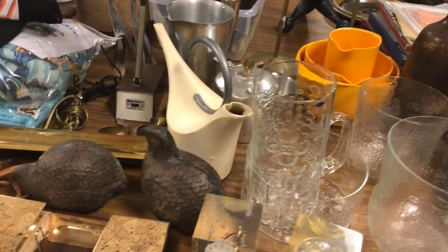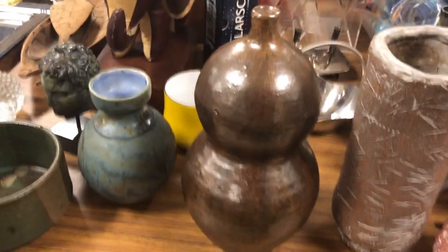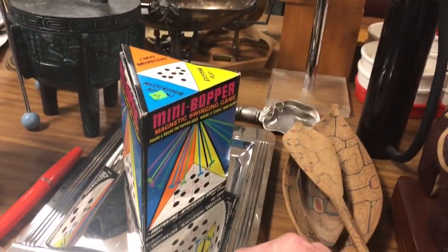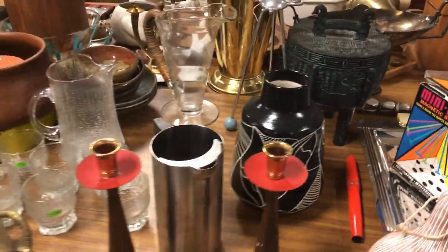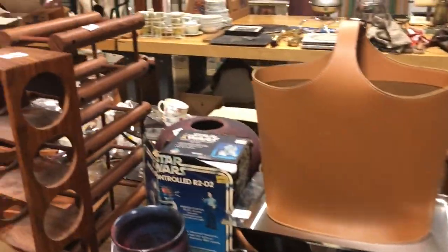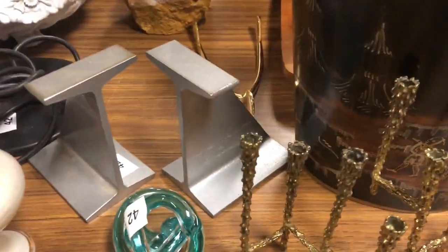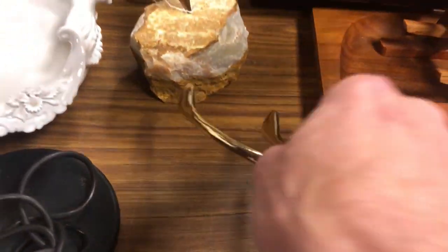Coming down here, you have some very cool European pottery. You even have armadillo pottery. Very cool. He's got a little chip on his ear. Some more glassware, frosted glass. You have the damask, the wine bottle holders. You have the good lamps. Look at the iron bookends, the brass wishbone.